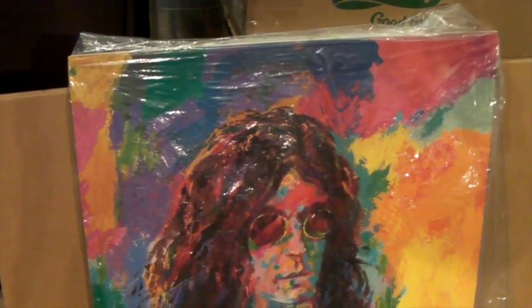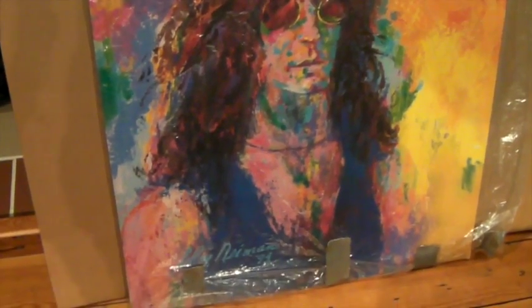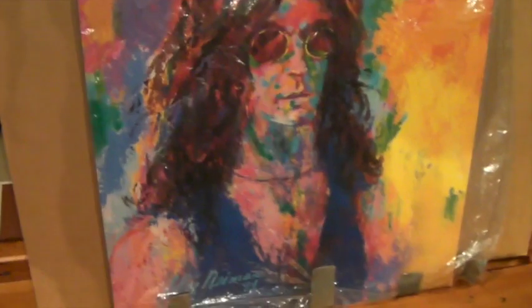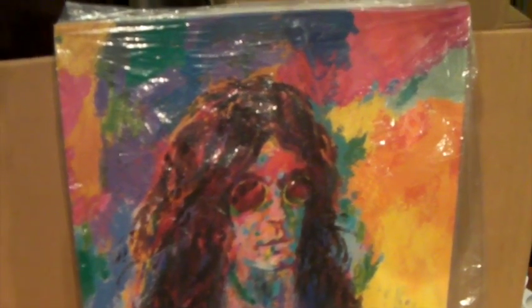This is a Leroy Neiman print. It's of Howard Stern. We thought it would be worth a lot more. We paid a couple bucks for it, less than $5. And it sold for $40. And it's quite big, so I'm going to sandwich it between 2 cardboard pieces, like I usually do for art.